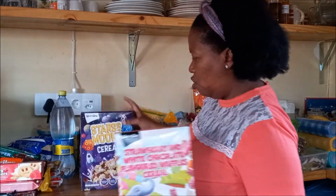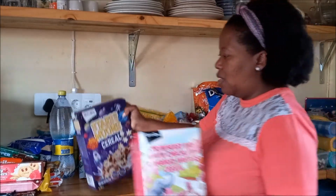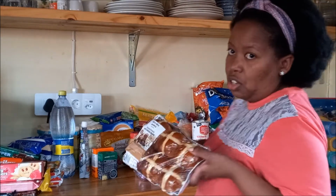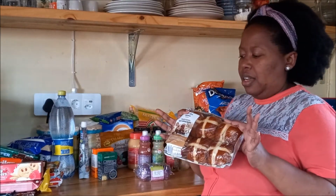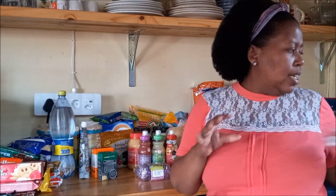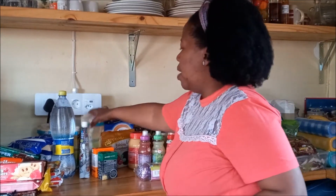Okay, so we've got that, strawberry and white chocolate, and then we've got stars and moons. So cute. Okay, let me try and get these out of the way. I've got hot cross buns, the traditional ones with the raisins. These are the ones I like. I'm not really up for the chocolate chip ones. So the people are probably going to be unhappy about that, but we'll deal with that when the time comes.